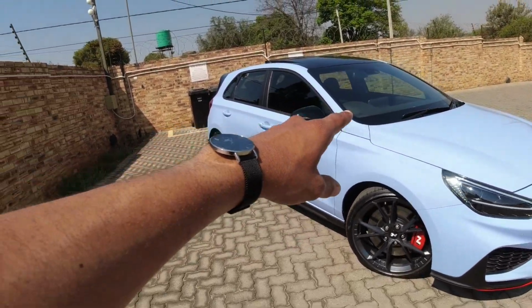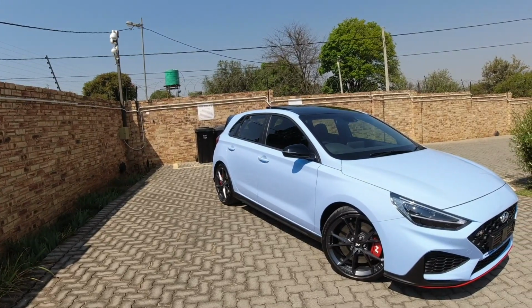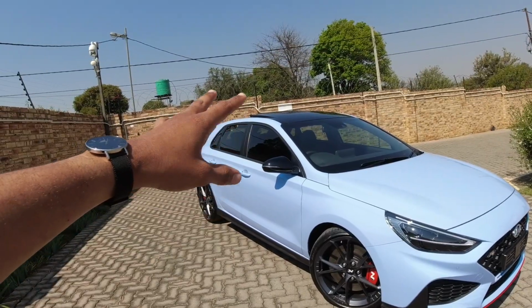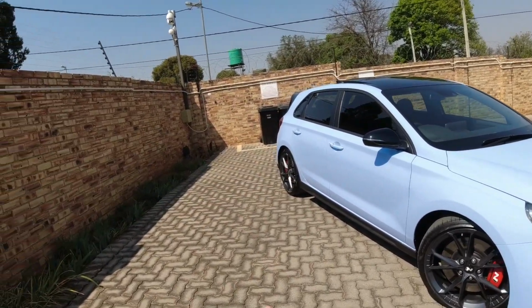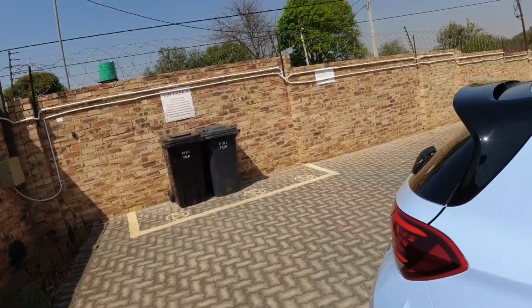Oh, and by the way, this is a very special paint color, but in SA this car actually comes with everything as standard. The starting price is about 750,000 rand, and it has a whole bunch of features which you'll get to see when we jump into the interior.